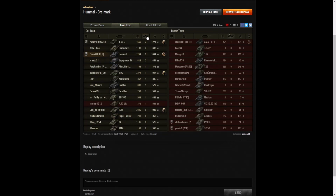When it came to kills, he shared the top spot because there was an awful lot of people who also got 2 kills. There was 4 in total, including Zaka1, who was top of the table here with 2, to the Caro P88, I think that is, the Citron01, and also the Jagdpanzer 4. So everyone else had 1 kill or nothing. So a lot of good players on this game.